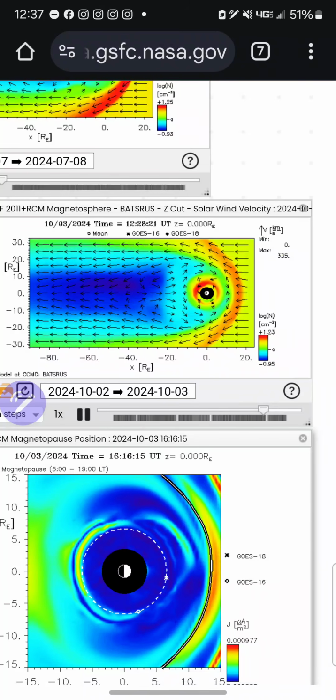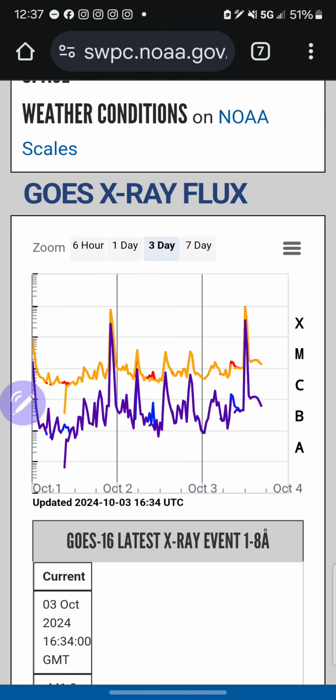Okay, so now pause. Whoa. Here we go, baby. The GOES X-ray flux. Now, again, I did plenty of videos to show you what ionized particles do when they interact with DNA, when they interact with matter, period. Because ionized particles are charged protons that are coming in the form of photons. So these particles are coming in the form of light, photon light. And these particles are hot and they separate the electron from around all atoms, exposing the center of the atom.